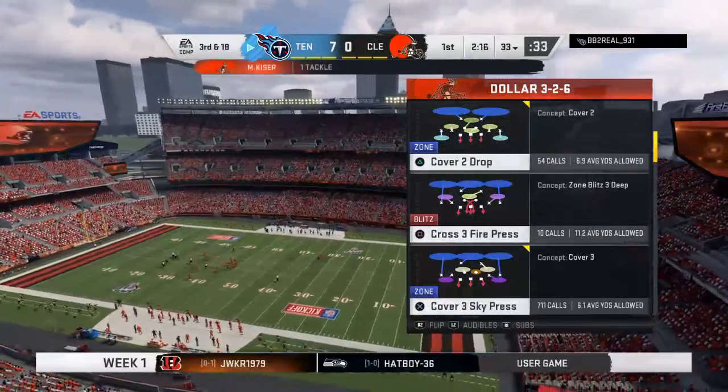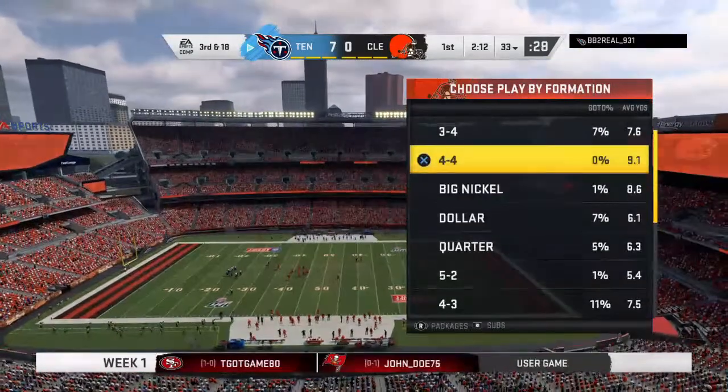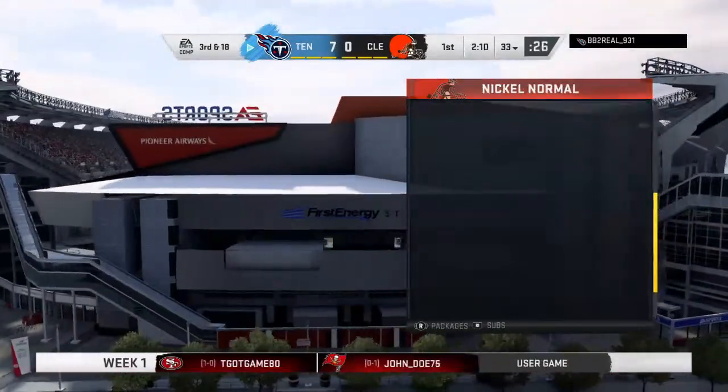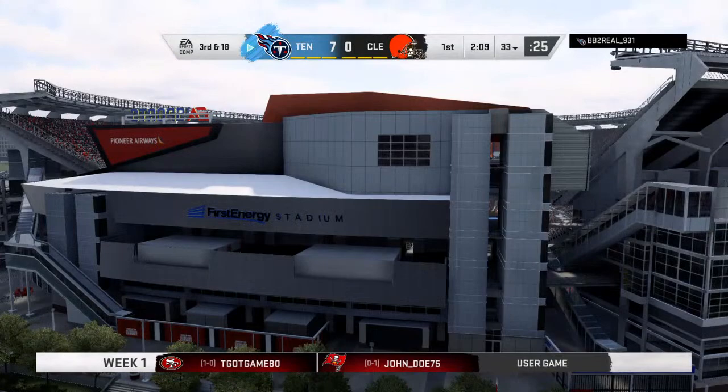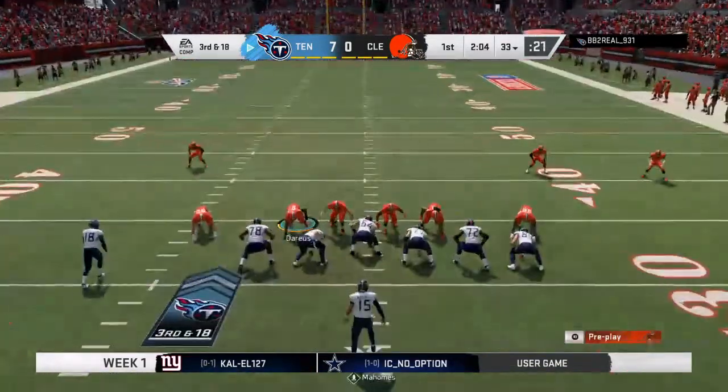I know most of the time when the ball's in the air, you're thinking wide receiver, tight end, but running backs, they can be a big part of any passing offense nowadays. And for the Browns, a nickel set here on 3rd down.